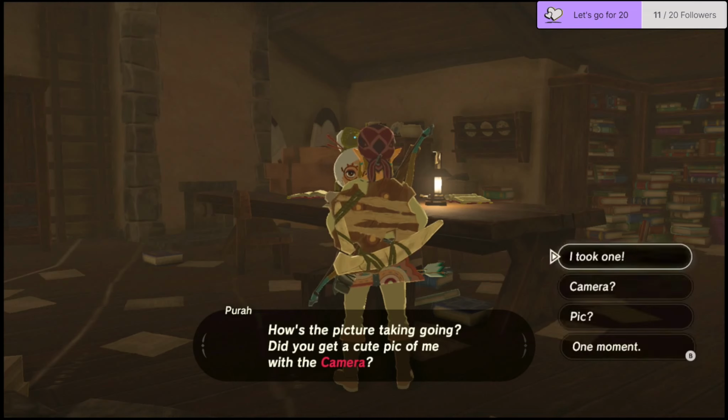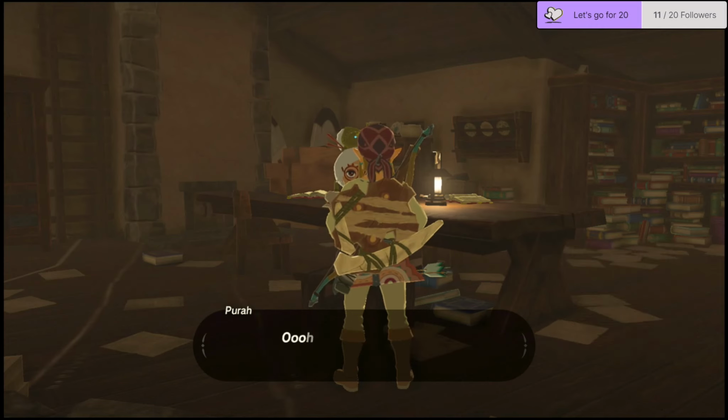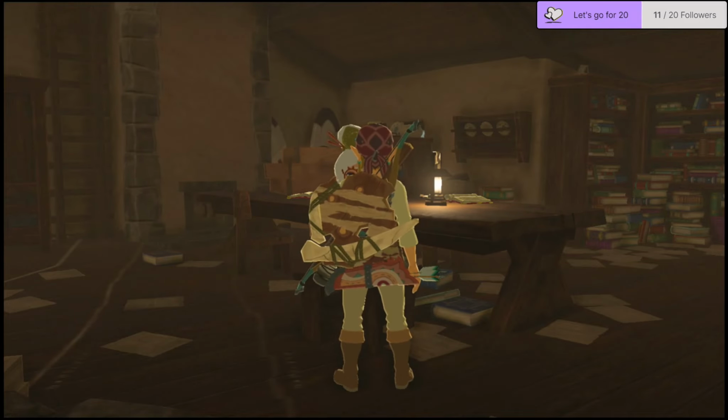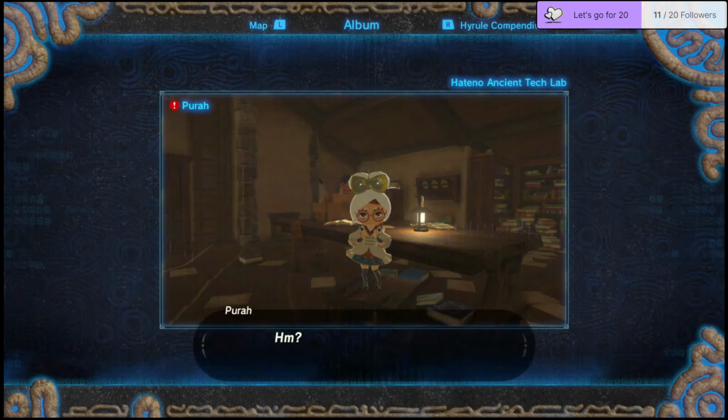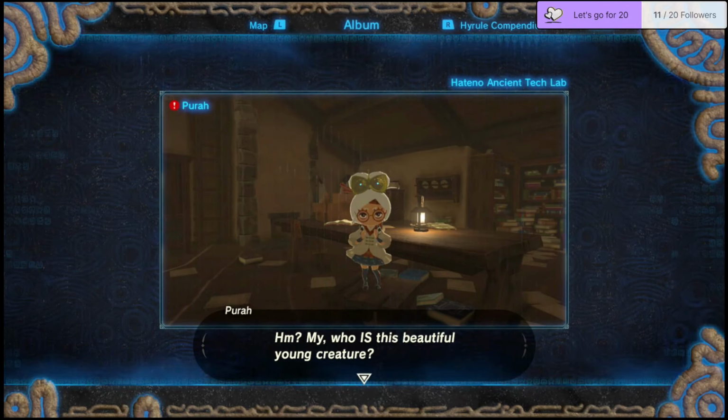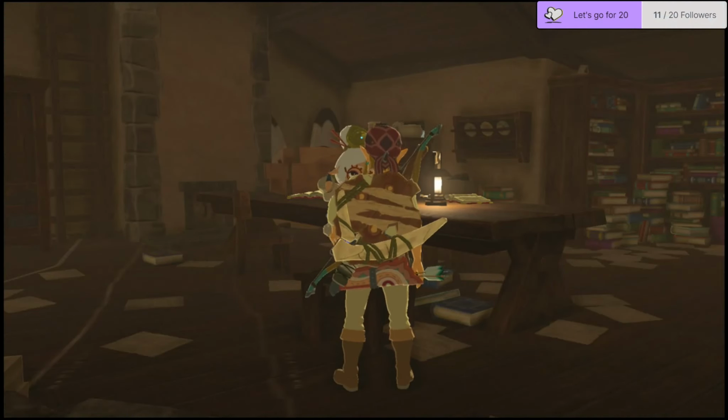Rain, rain. Paw. I see her paw, right under the door. Oh, at the Zoom? Yeah, she did say there. Why, hello there. Look, there she is. My, who is this beautiful young creature?